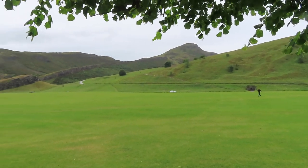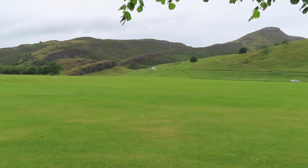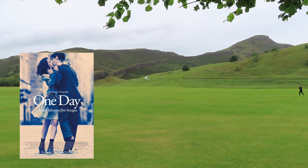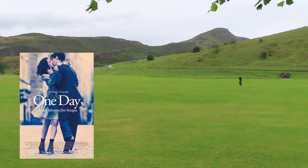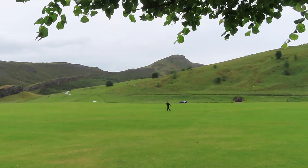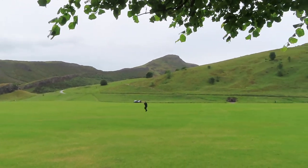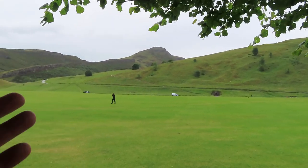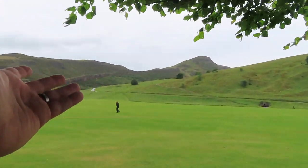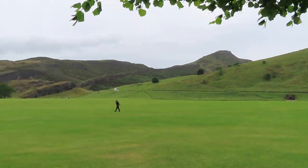Another film that was filmed on this beautiful, beautiful natural monument right here is One Day, starring Anne Hathaway and Jim Sturgess. Now, this is a film that takes place over 18 years after these two characters meeting, I think, graduating from university, Edinburgh University, and then there's scenes up there on Arthur's Seat. Right there.